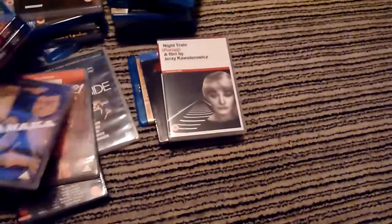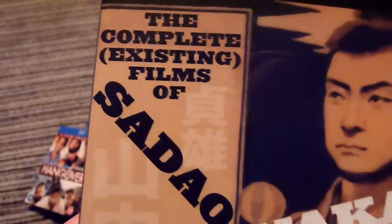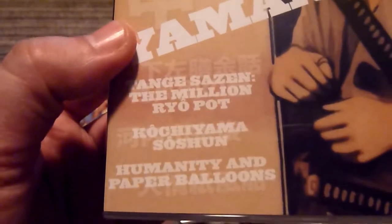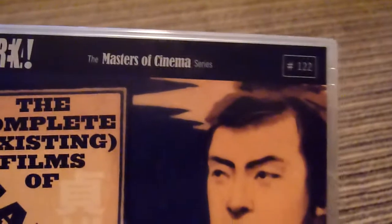Next one is another massive Cinema release. This is the complete existing films of Sadao Yamanaka, including those films there. Humanity and Paper Balloons was a previous DVD release, which is included on this, plus there's a couple of other films. This is number 122 in the range. This is a DVD only release. This is 2 discs.